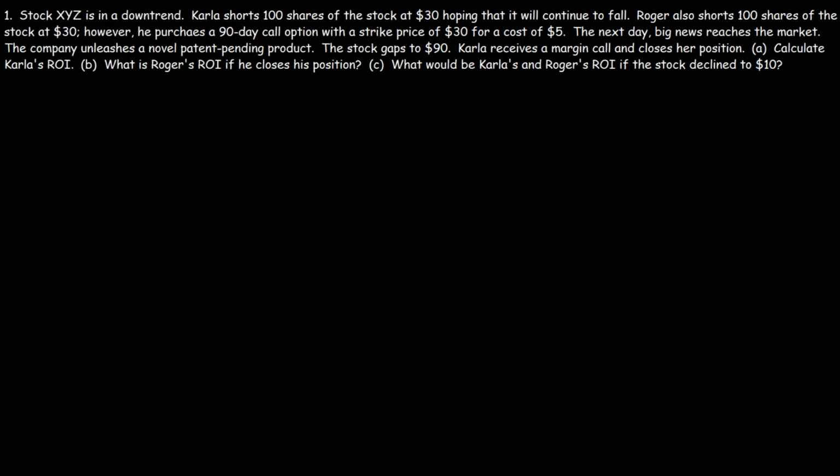In this video, we're going to talk about how to protect your trading account when shorting stocks. Now first, we need to understand what it means to short a stock. When you're shorting a stock, you're basically selling shares in a company to open your position, and then later you close your position by buying back those shares.